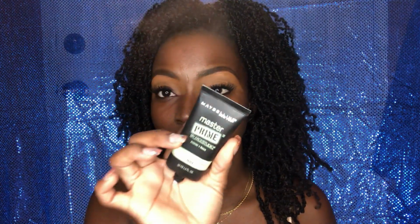And I'm also taking this all over my lid to brighten up my eyelids a little bit, because this look will not involve any eyeshadow or anything like that. It's just going to be a quick 10-minute fresh face. So yeah, I'm just taking that all over the lids. After I do this, I'm going to apply my foundation. But before I apply my foundation, I'm going to be priming my face with the Master Prime from Maybelline.